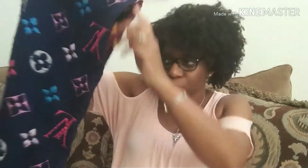Even today I wore it out, and there was a lady that complimented me on it. I don't wear it for compliments. I wear it because I love it. But without a doubt, men, women, boys, girls, it does not matter. I've never gotten so many compliments on any item I've ever had. So I would highly recommend this for Valentine's Day, again, if it's available and within your price budget.